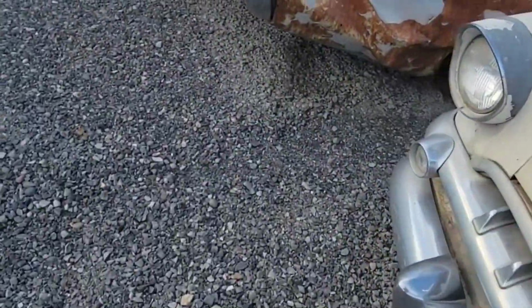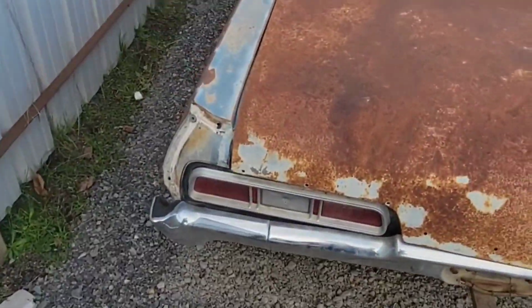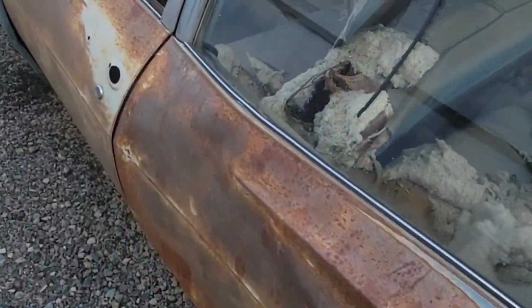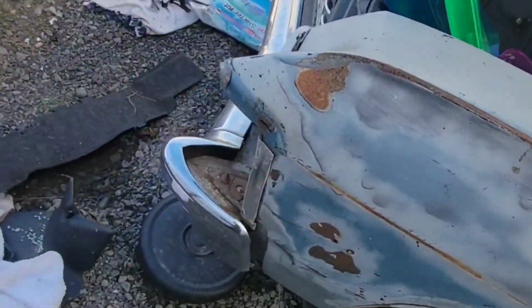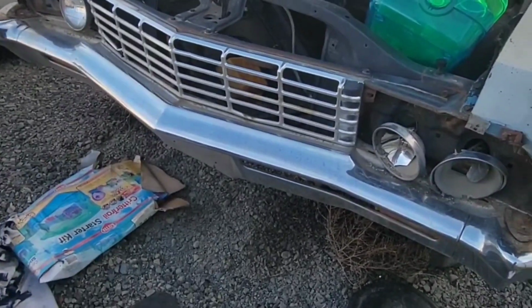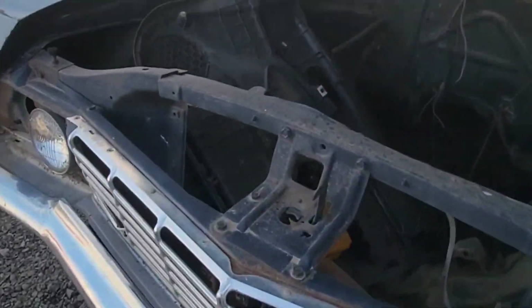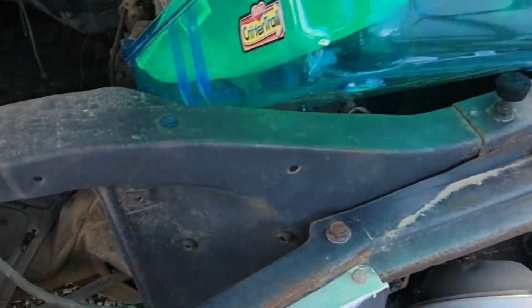Let's see, I'll start with this one. Oh, this is a 1967 Impala four-door. The taillights give it away for me. Oh, yep. I was right. It's a '67. Those will go for at least $30,000 if they're fixed up, pristine and stuff.